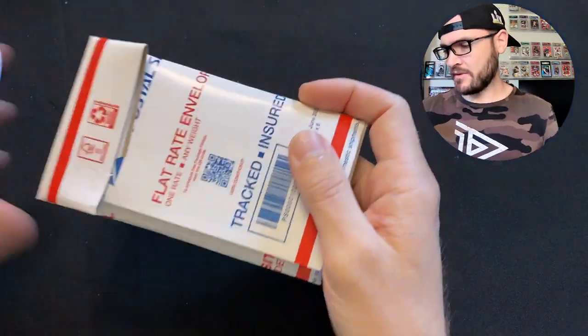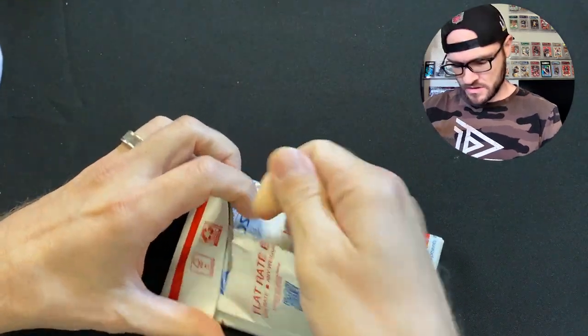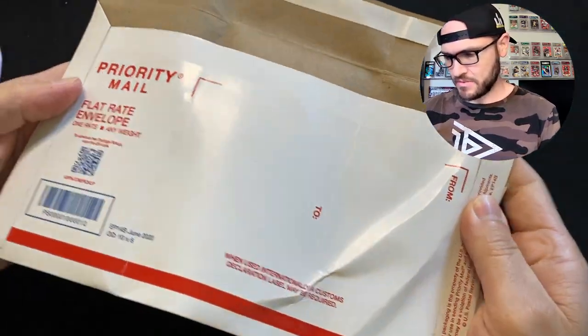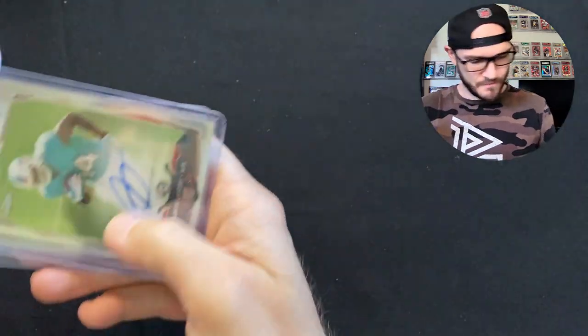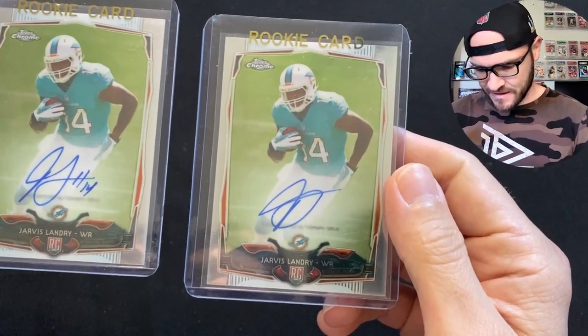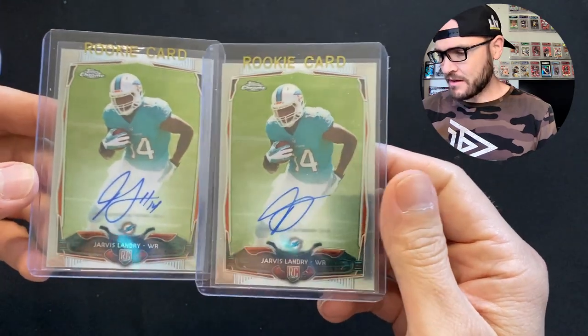What do we have here? Well, this looks nice. This is really well secured here. Bubble mailer, got cardboard protection, packaging tape. We're getting to it. Here it is. What do we got? Oh, baby. Yeah. Oh, yeah. Look at the autograph variation.